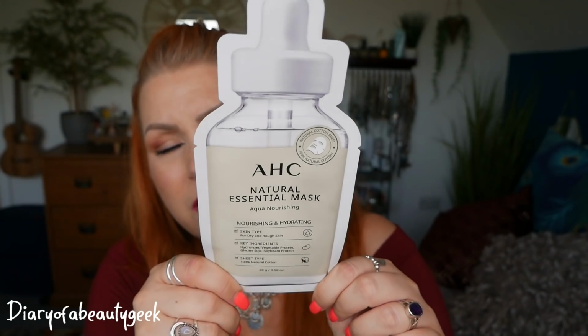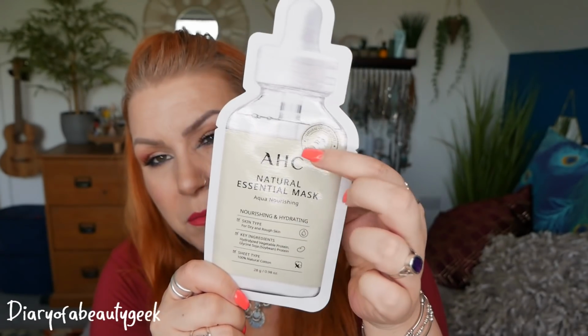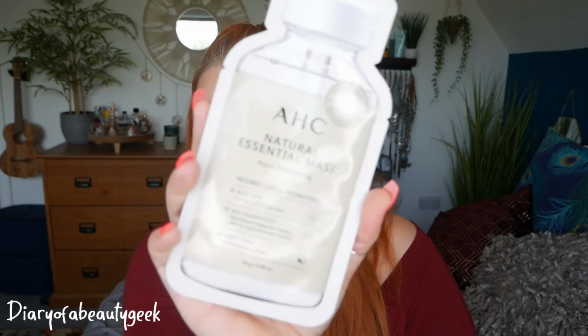Next, we've got a face mask, and I think this is a sheet mask by AHC. Natural Essential Mask, Aqua Nourishing. Nourishing and hydrating for dry and rough skin. It contains hydrolyzed vegetable protein, glycine soya bean protein, and 100% natural cotton. The brand is familiar. I'm sure we've had something from this brand before in Lookfantastic. I don't know. It's a Korean sheet mask and I can't tell you much about it. So we've got a sheet mask there.